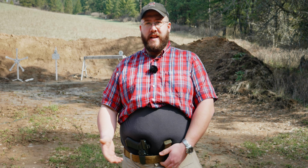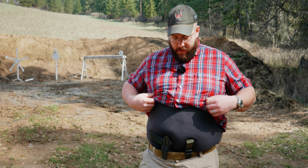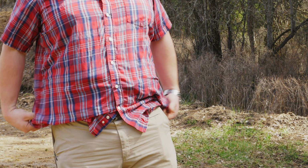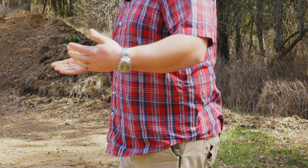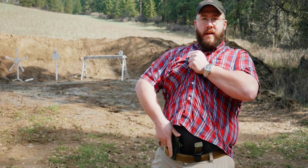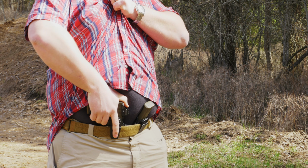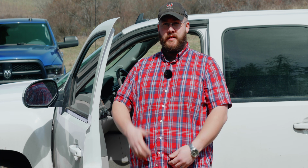And that comes to our last point, is access, right? So this spot for me is very comfortable. It's very concealable for me, so I can actually conceal this well, wearing just a normal button-up t-shirt. And then at the same time, I can come up in here and get full access to my gun, as well as my magazine.